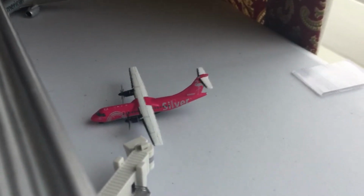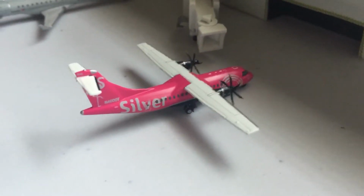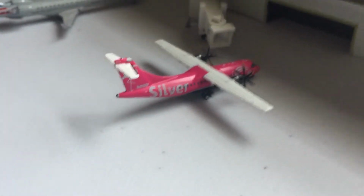Chicago Midway. Our first Silver Airways ATR 42 will be going to Fort Lauderdale. Here at Gate C5, this one will be going to Greenville Spartanburg.